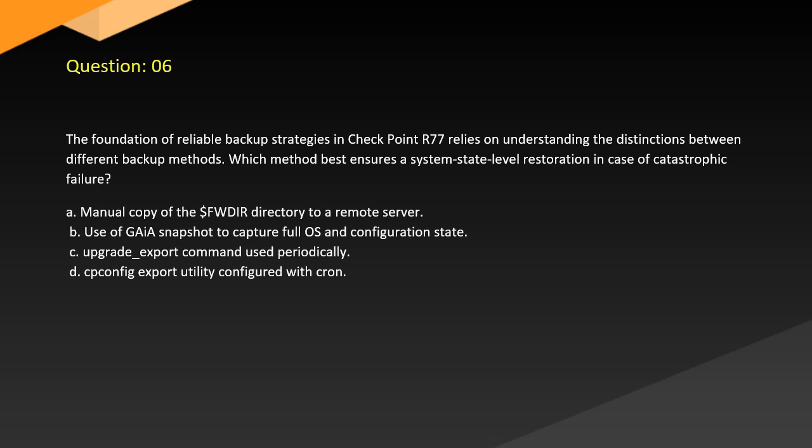Question 6. The foundation of reliable backup strategies in Checkpoint R relies on understanding the distinctions between different backup methods. Which method best ensures a system state-level restoration in case of catastrophic failure? A. Manual copy of the directory to a remote server. B. Use of Gaia snapshot to capture full OS and configuration state.